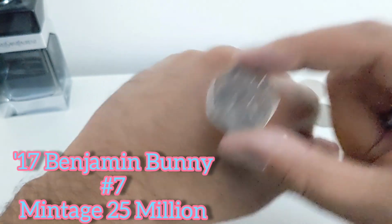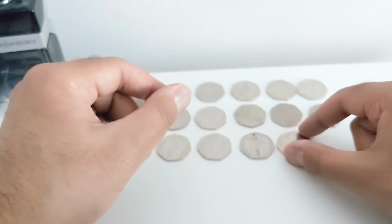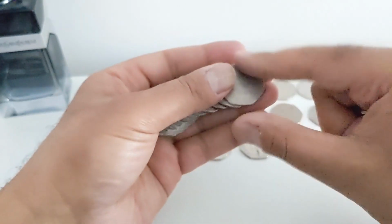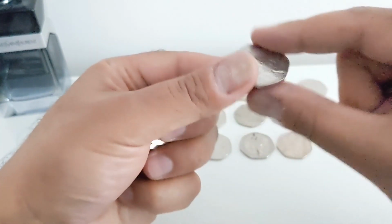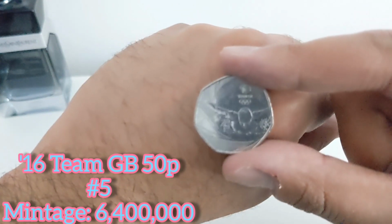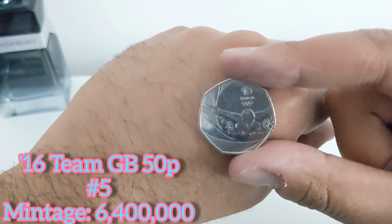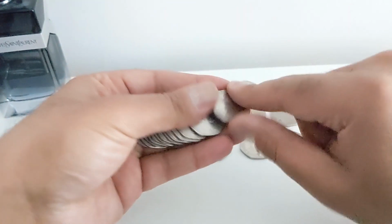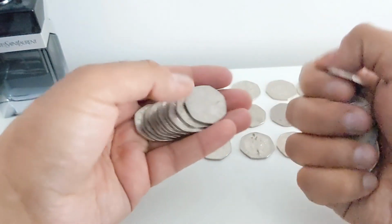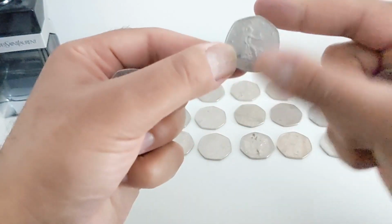This is Benjamin Bunny. There's quite a few of these around. There you go, Team GB, 2016. How's your hunting been as well? You find any decent coins out there? Have you had any luck?